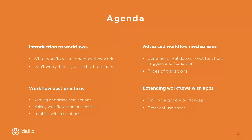Then we'll go through workflow best practices, including but not limited to sizing conventions, naming conventions, troubles that resolution fields can do in your Jira. So those are for some of the veterans that are here with us. And lastly, we'll speak about how to extend workflows with apps. And that means how to find a good workflow app, which ones are on the market, and which interesting use cases can they support.